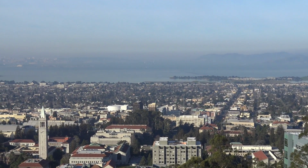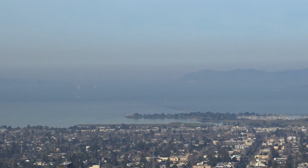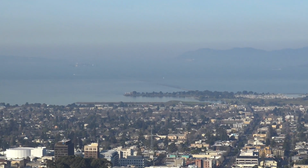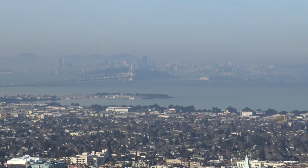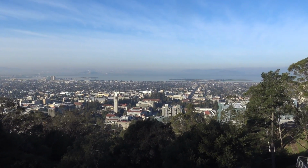Unfortunately, it's a little foggy, but let's see if we zoom in, can you see the Bay Bridge and Alcatraz? Yeah, it's the Golden Gate. Sorry, Golden Gate, that's right. That's the Bay Bridge over there on the left. That you can definitely see. But I mean, breathtaking. It's beautiful up here. Really cool.